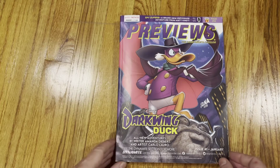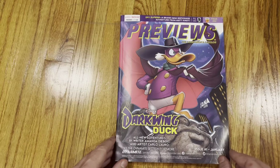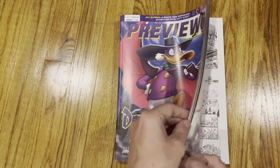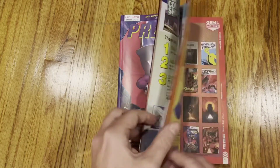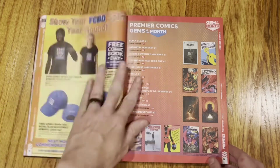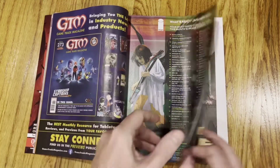So, see on the cover, we've got Darkwing Duck, which Dynamite is bringing back, which could be cool. I know my co-host Vince is probably very excited for that because he is a fan of all things duck. So we're gonna pop open to the Image section.